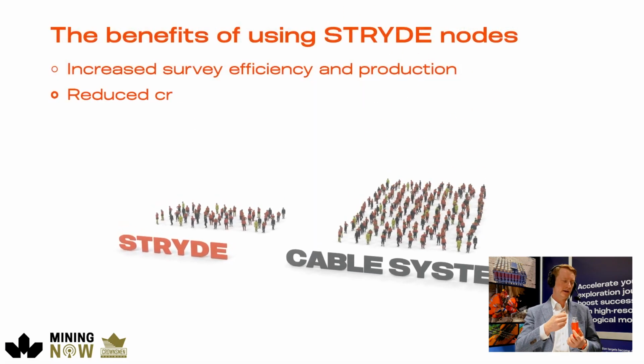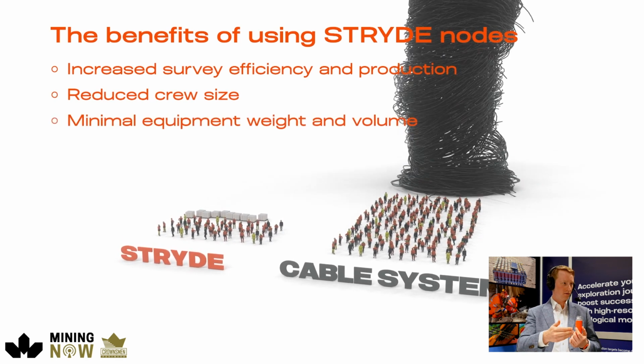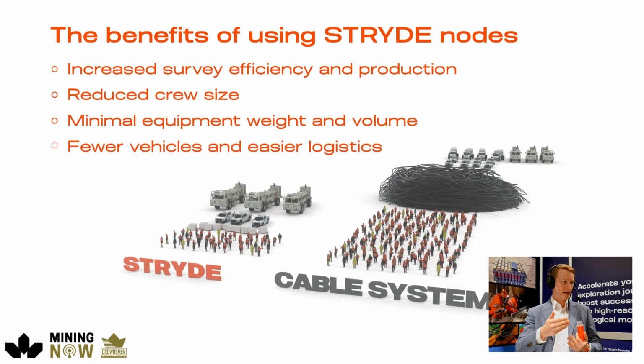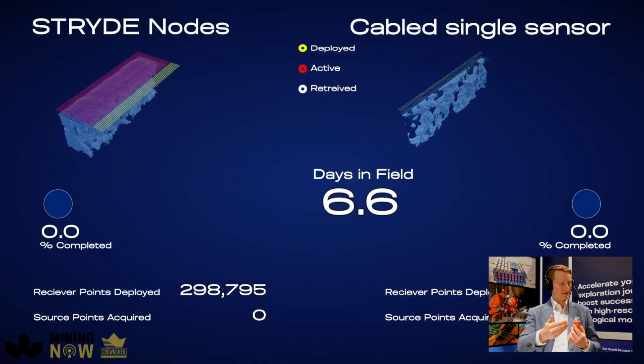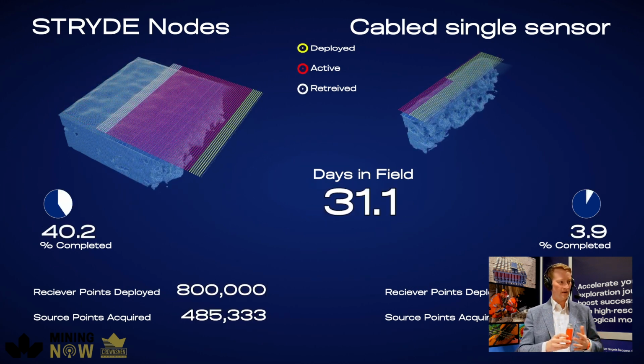It means you need fewer people to go out into the field and deploy them, and you need fewer vehicles. It's got a low environmental footprint and improved HSSE with fewer people and fewer vehicles. We can deploy a lot quicker and faster than ever before, and also retrieve them quicker and faster than ever before.